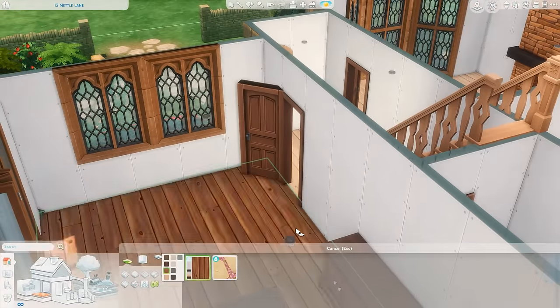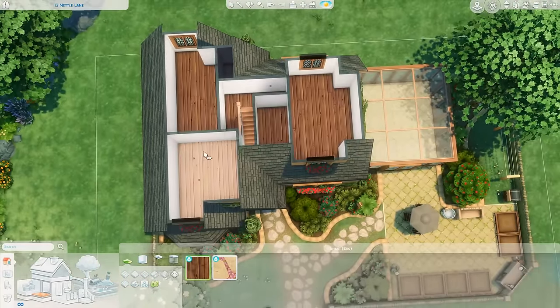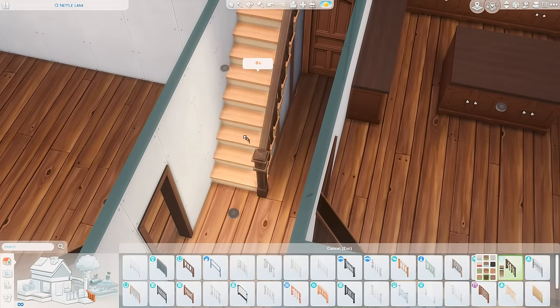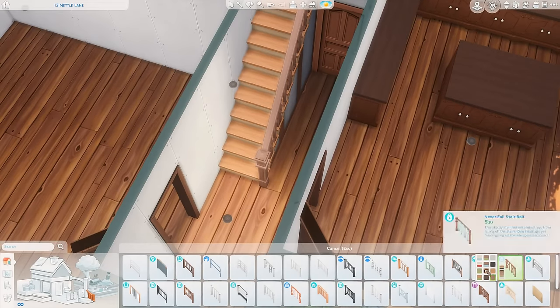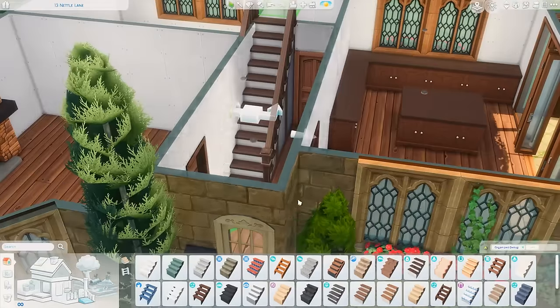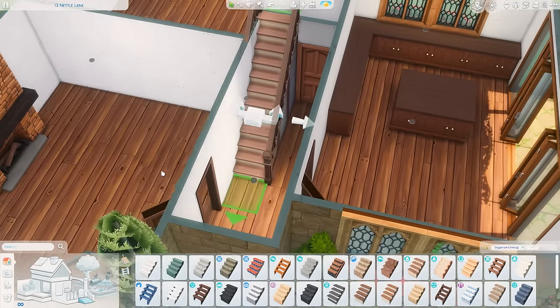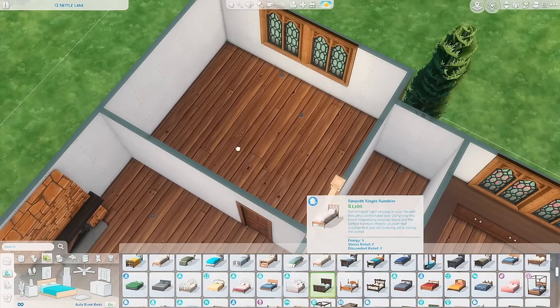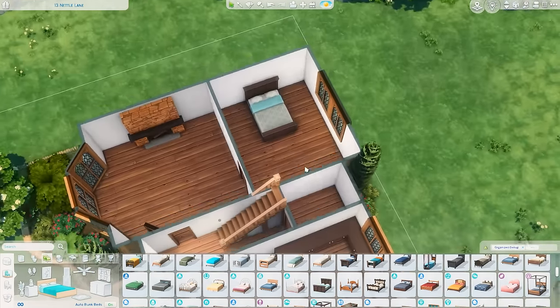I changed them to a darker color. I wasn't sure what I wanted to go for in here. I tried the lighter color at first, and so I'm trying to match that to the stairs. Unfortunately, the stairs don't exactly match with everything. So I played around with this for a while, trying to get the best match I could, and trying to figure out the railings. It didn't work exactly how I wanted it to, but I think it worked okay in the end.